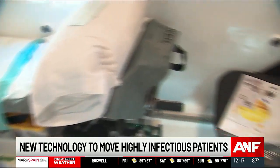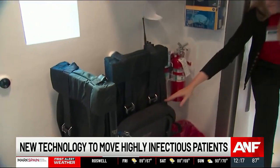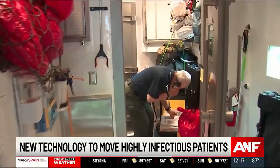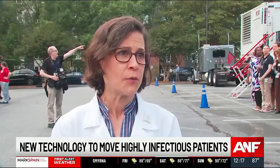Dr. Andy Shane with Children's Healthcare of Atlanta says since both children and adults can be treated in here, families can stay together. Which is not possible with the current ways that we have transport at the moment. They would have to be separated.